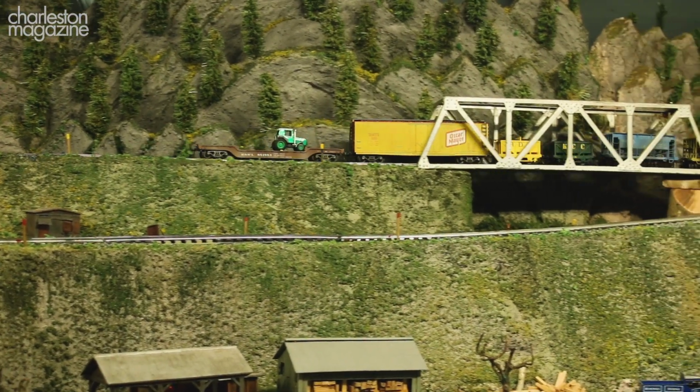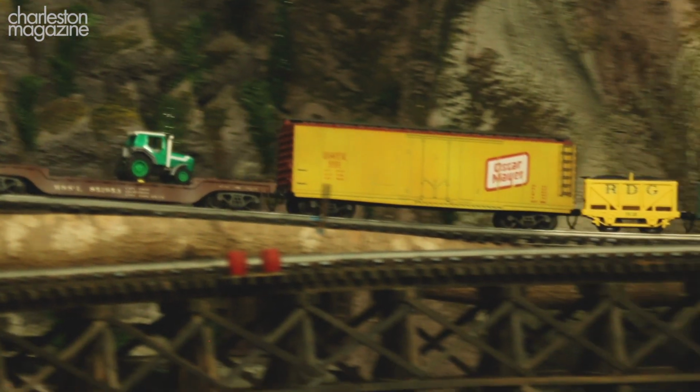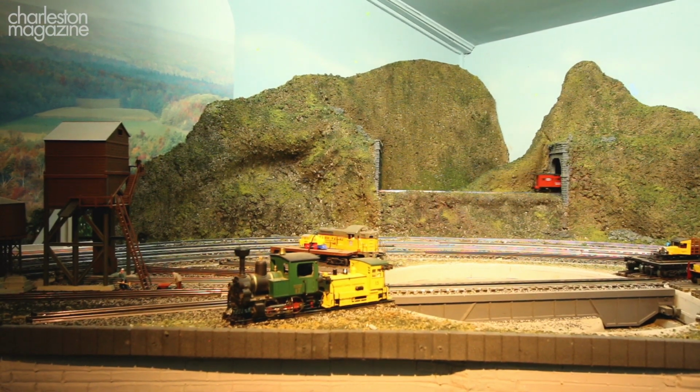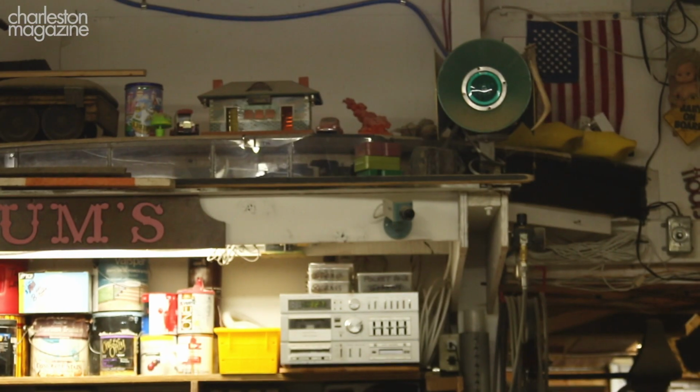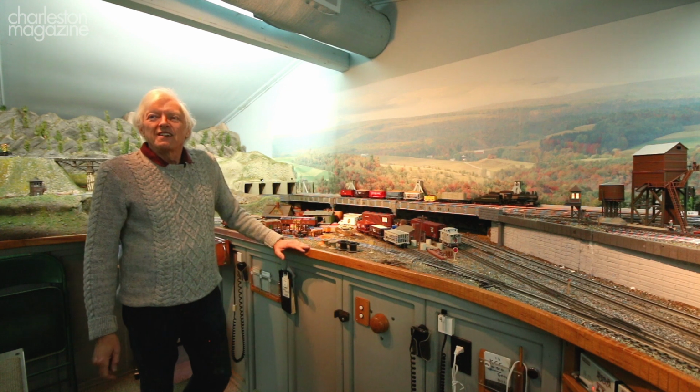You do operations, you actually take cars to a specific place and swap them out for cars that go someplace else. And it's a real puzzle. It's kind of like solitaire. You know, how do you get the cars into the right siding when they're on the wrong end of the locomotive? I've been collecting trains for about 20 years.